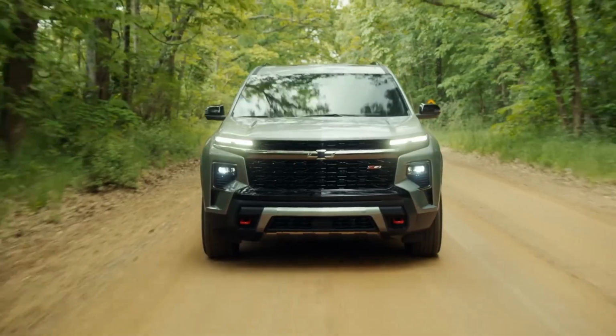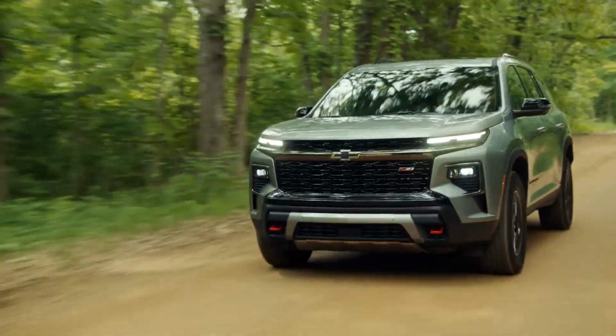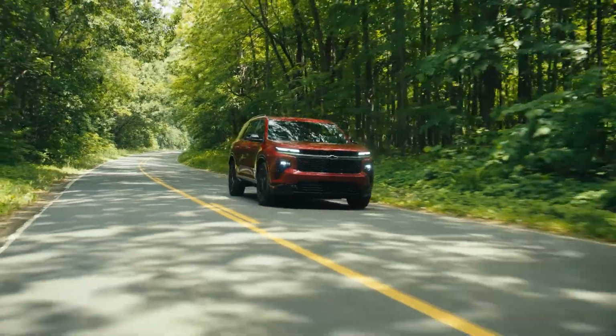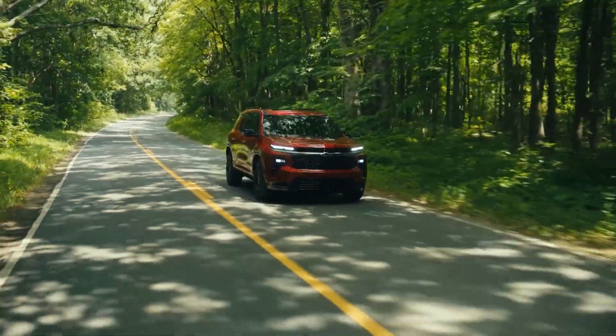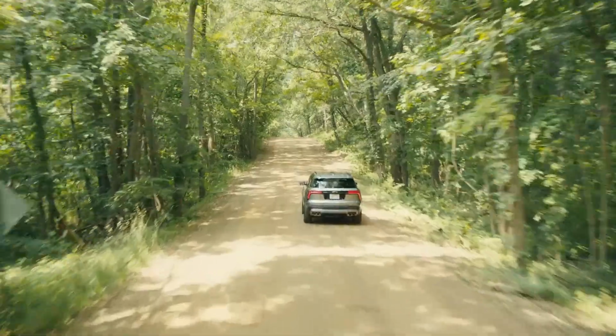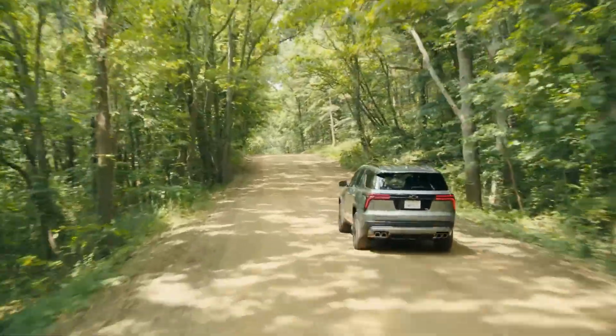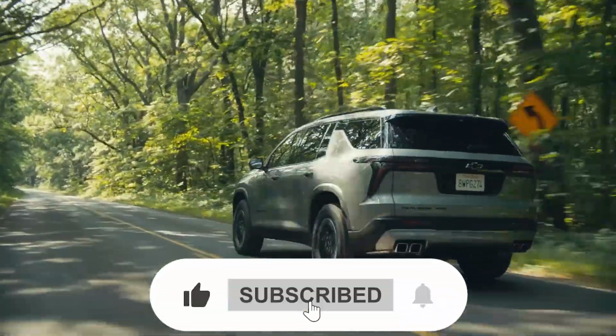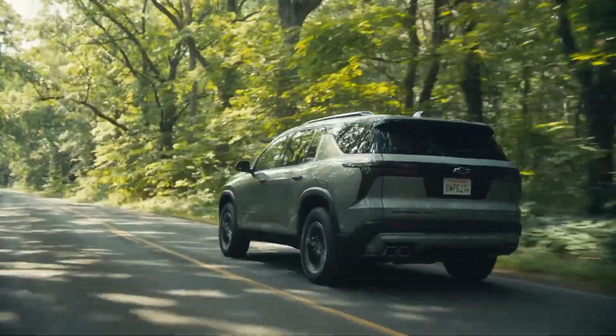This isn't just marketing hype. The current model has achieved an impressive 88 out of 100 reliability score according to J.D. Power, making it one of the most dependable vehicles you can buy today. This represents a dramatic transformation from earlier generations. Chevrolet engineers have systematically addressed previous weak points, refined manufacturing processes, and implemented quality control measures that have resulted in a vehicle that's built to last.